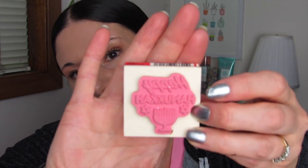Okay, and the same format as before, we're going to look at the stamps last. What do I have? Do I have anything new? I do have some new stamps. Okay, I'll show the two that I have already, the Happy Hanukkah. And again, these are by Craftsmith. This is what the actual stamp looks like.